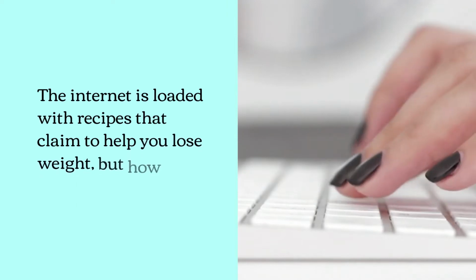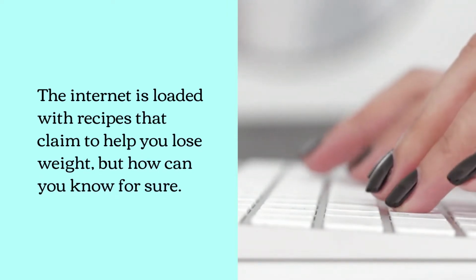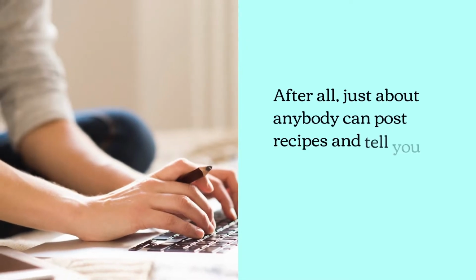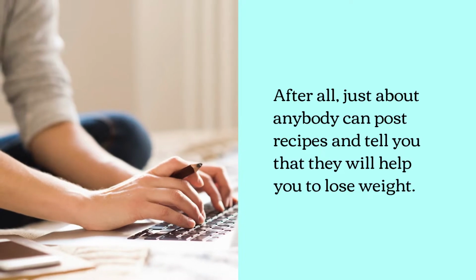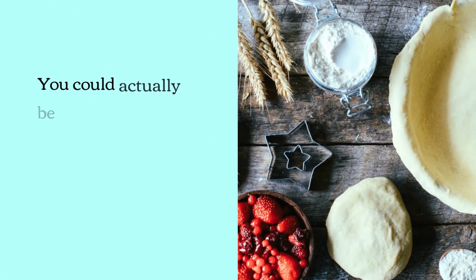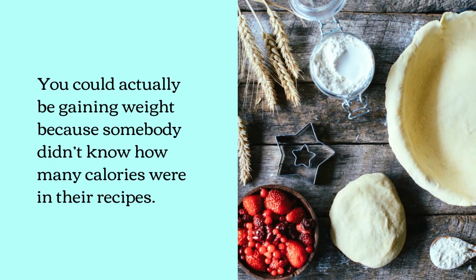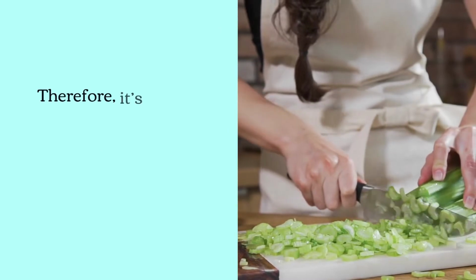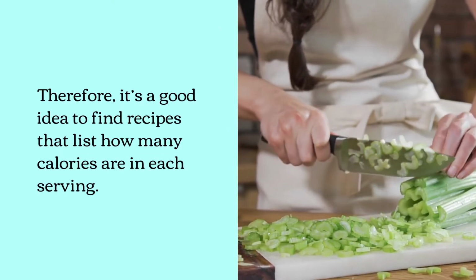The internet is loaded with recipes that claim to help you lose weight, but how can you know for sure? After all, just about anybody can post recipes and tell you that they will help you to lose weight. Think about it. You could actually be gaining weight because somebody didn't know how many calories were in their recipes. Therefore, it's a good idea to find recipes that list how many calories are in each serving.